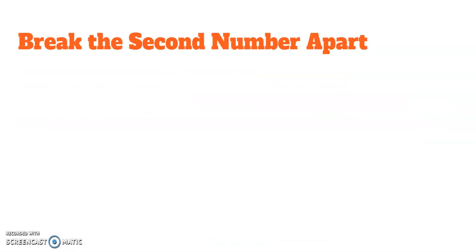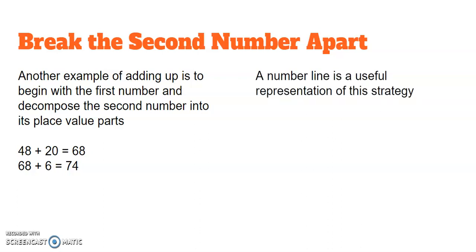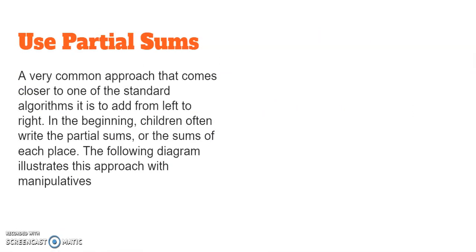Or we can break our second number apart. We would say decompose. Another example here of 48 plus 26. We would decompose it into our tens and our ones. 48 plus our 2 tens or 20 is 68. Then we would add our 6 more to get 74. We could again use the number line for this strategy, starting at 48, increase by 20, and then by 6 more. There's a pictorial representation.